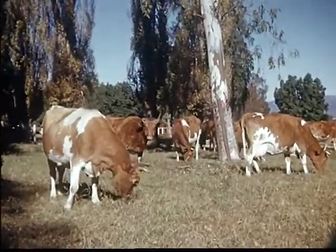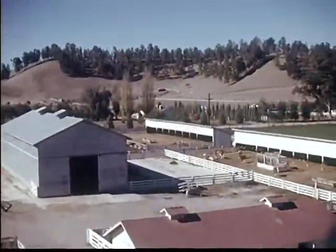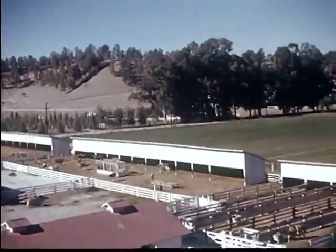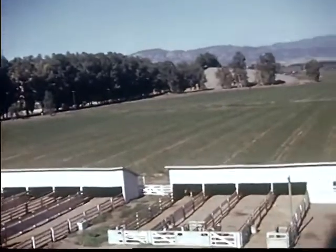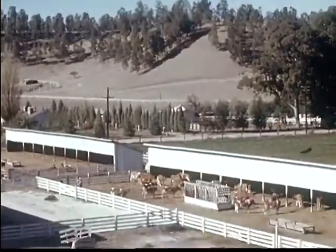World, babies are dependent on cow's milk for their very lives. It would be hard for the human race to get along without our foster mother, the cow. Modern dairy farms are the symbol of cleanliness, with their neat corrals, white fences, and tidy barns.